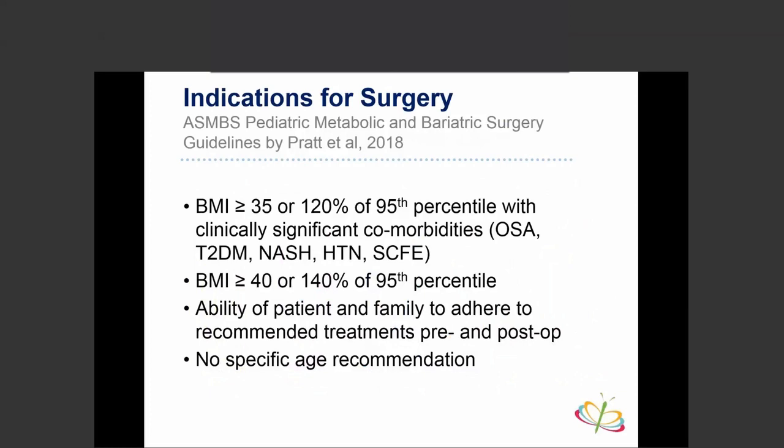And so I'm just going to mention really quickly the basic indications, the operations we're hoping to offer, and then talk a little bit about the program. So it used to be that indications for surgery, these are sort of mirroring the indications for surgery in adults.